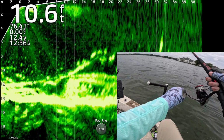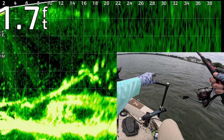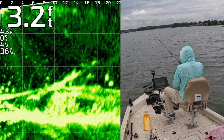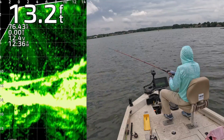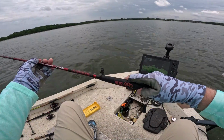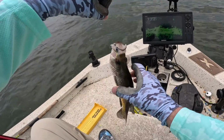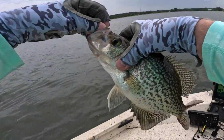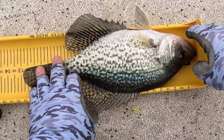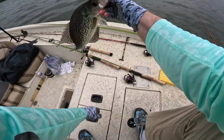Alright, there's my jig and weight about to come into view right there on top of all those crappie on that brush. Man, that looks good. See if one of them will eat it. Yep. There's one. Good one. I knew he couldn't resist it. Down to 13 inches. Black crappie. Yeah, man.